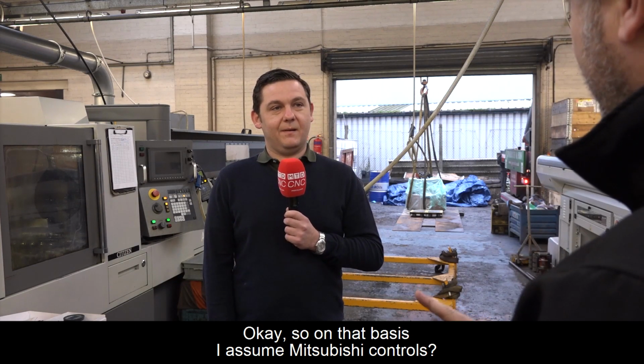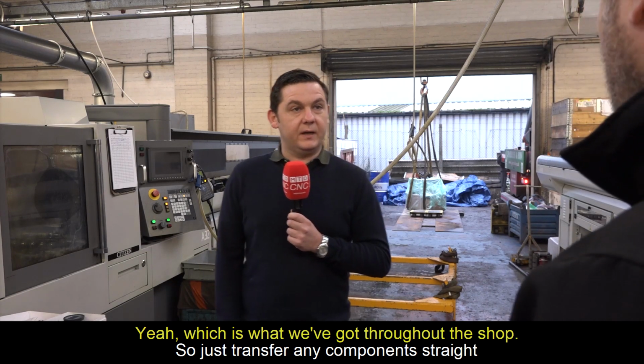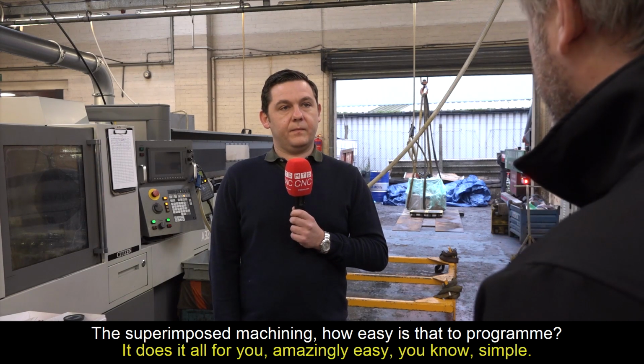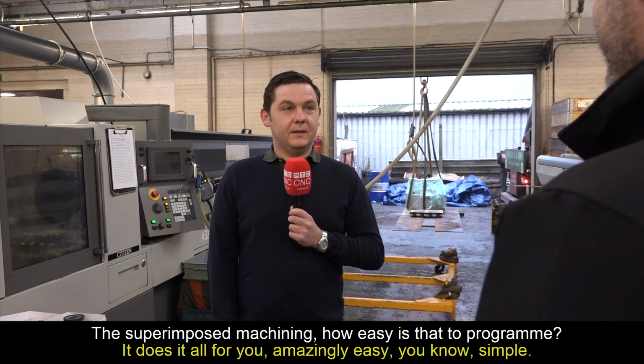Okay, so on that base, I assume Mitsubishi controls? Yeah, which is what we've got throughout the shop. So you can just transfer any component straight over to this machine? That's it, yeah. Superimposed machining, how easy is that to program? It does it all for you. Amazingly easy. It's just simple. There you go.